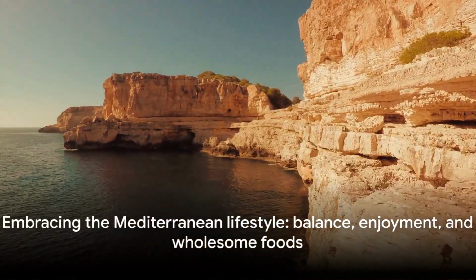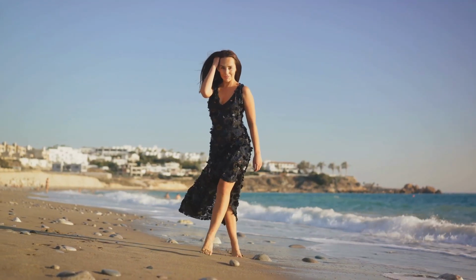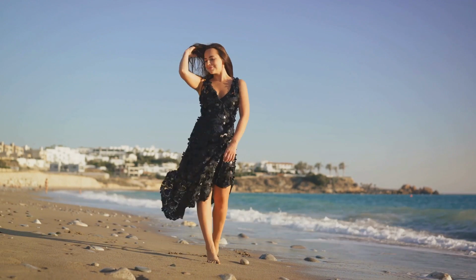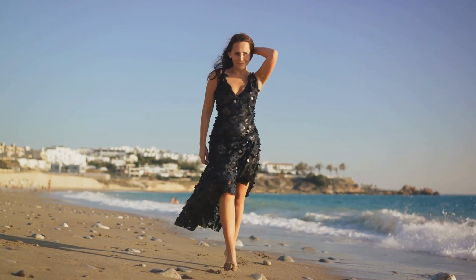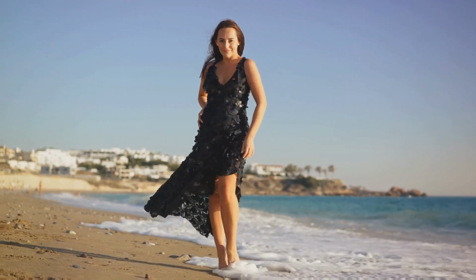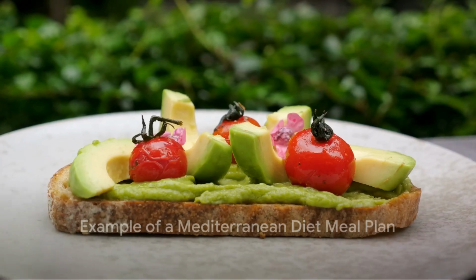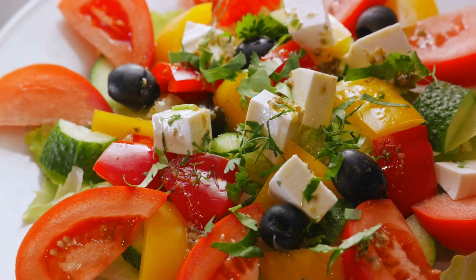In essence, the Mediterranean diet is about enjoying wholesome foods and staying active. It's about savoring the flavors of fresh, natural ingredients, prepared simply and deliciously. It's about balance and enjoyment, not deprivation. And that's a lifestyle we can all get behind. Now, you may be wondering, what does a day on the Mediterranean diet look like? Well, let's dive right into it.